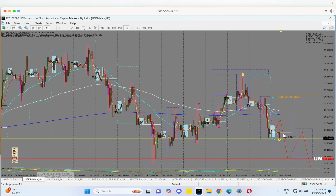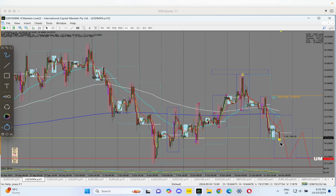As you can see, USD MXN, I predicted a sell on this and it's already moved, which is very good. And what I want to see is the market move all the way down to that low right there, then from there move to a reset, and by that time I'm hoping either the 200 or the 50 EMA will be around that area, then we can continue going all the way down. So that is what I had plotted in the morning.